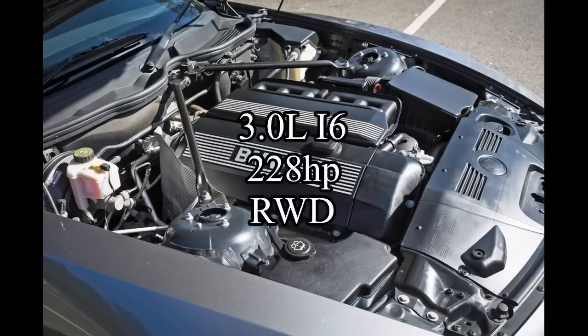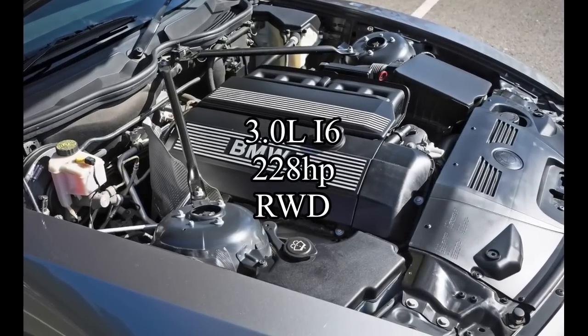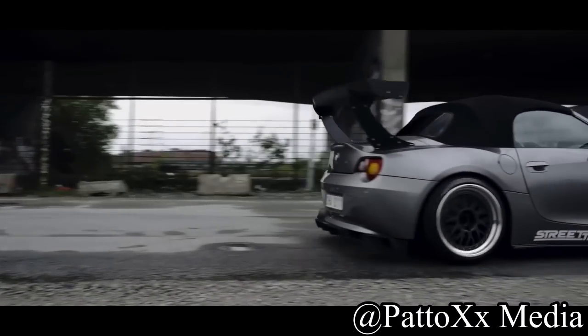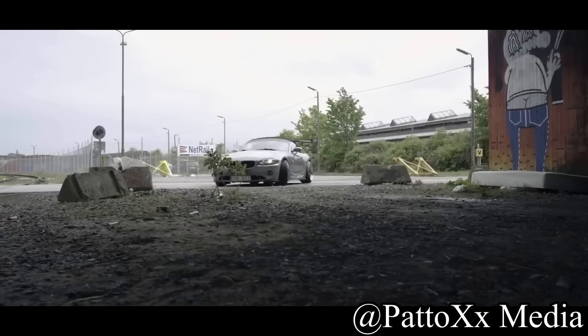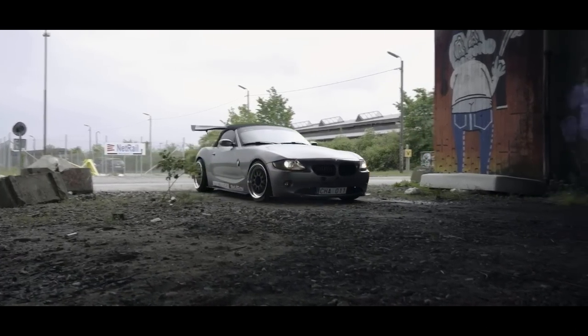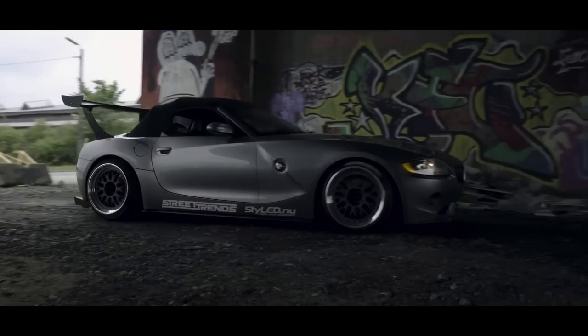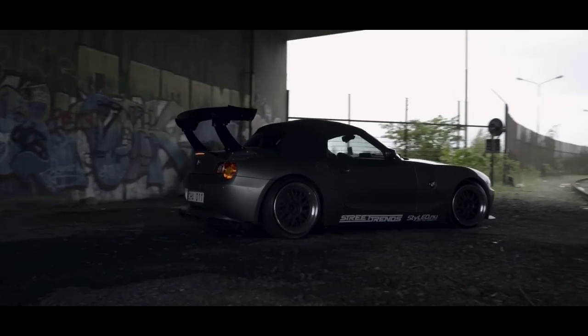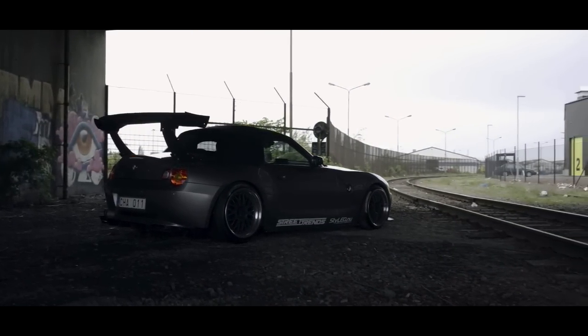They come with a 3-liter inline 6, making 228 horsepower, and it is rear-wheel drive. Obviously, these Z4s and the Z3s all share the same engine that is in the 3 Series of the time. That's kind of how BMW just does things, but in a much smaller, lightweight, more nimble body with stiff suspension and better weight distribution. So a little bit more sporty version.